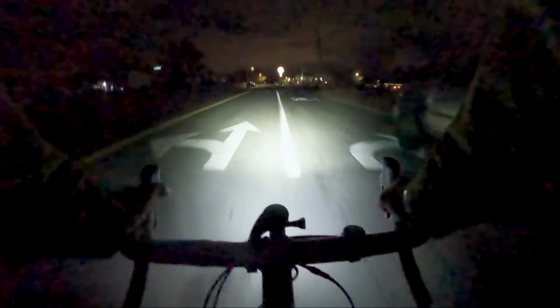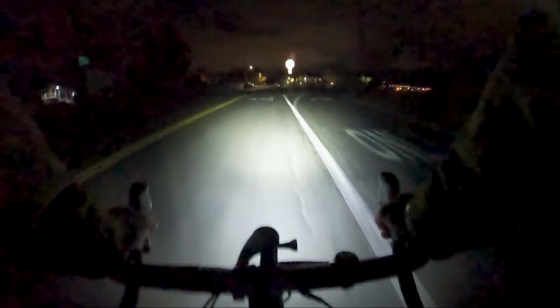Plenty bright. You're not gonna blind any cars in front of you, any of your buddies. And it's super small. Like you barely know it's there on your bike because it's so long and skinny. You really don't notice it much. I think that's a really good light right there.